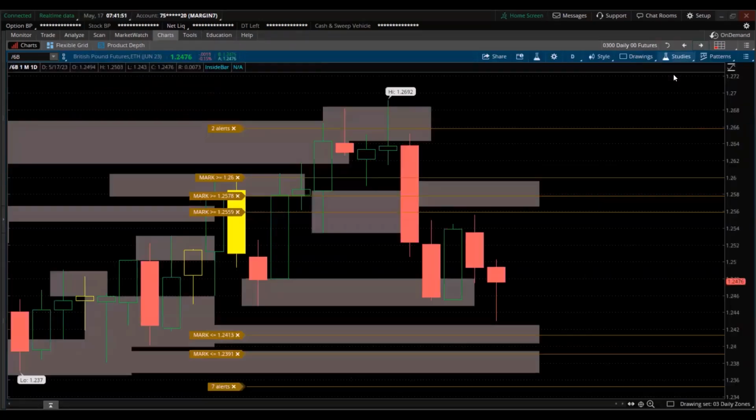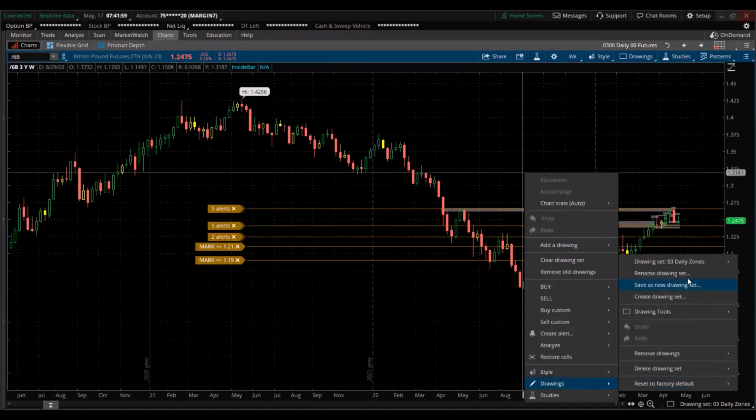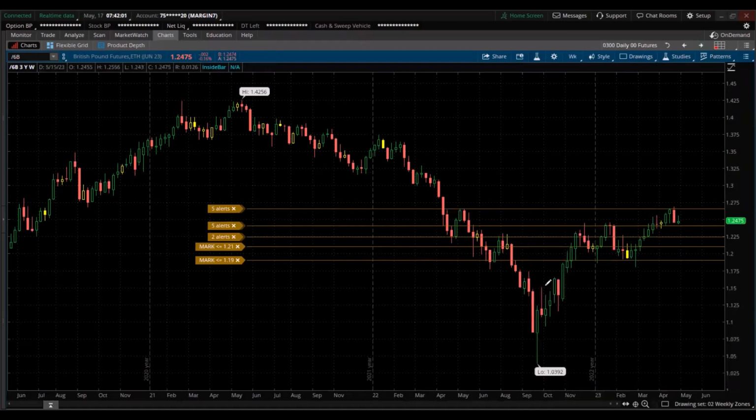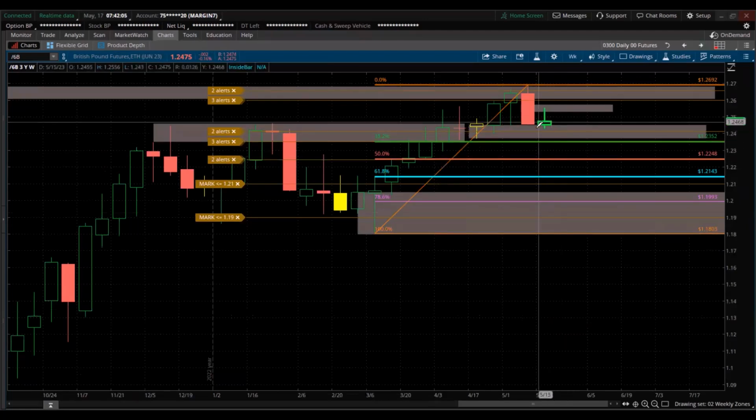Let's go look at three more currencies. The British pound, new low for the week, on the weekly. Same thing. Coming into this prior demand zone.